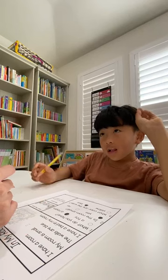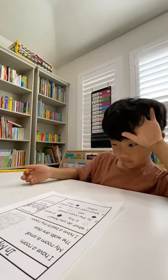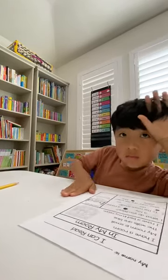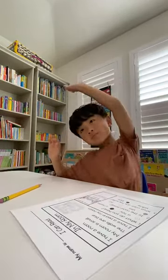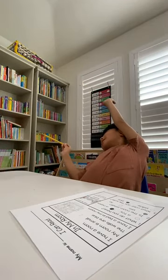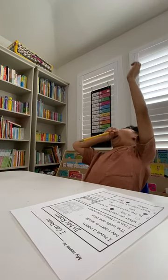Daniel, what do you have in your room? Wake up. What do you have inside your room? What's here? What do you have in here? Break. Need a break? Yes.